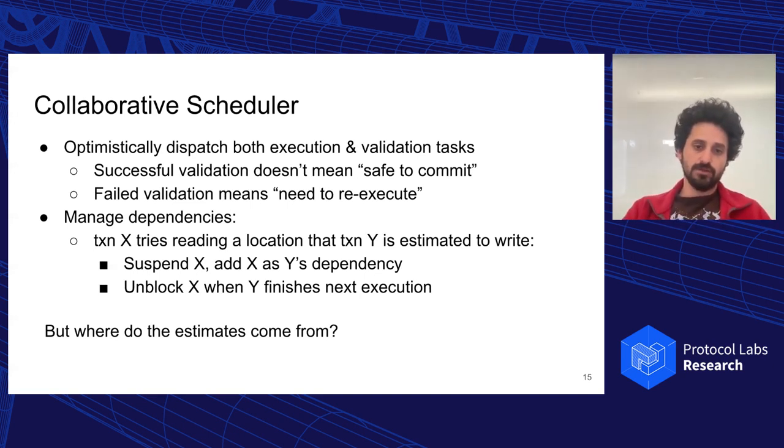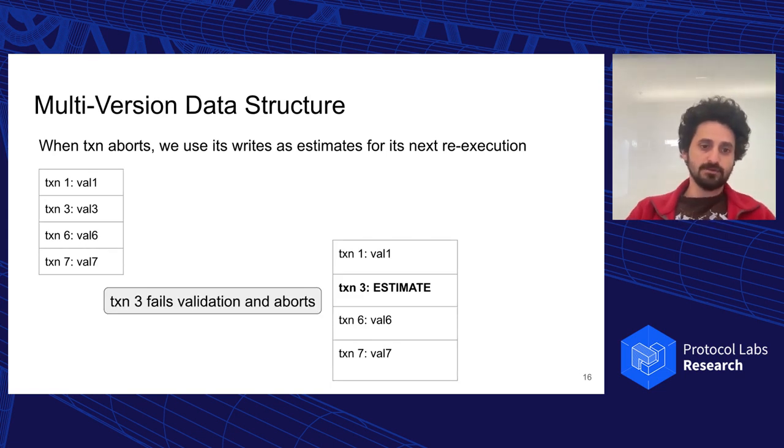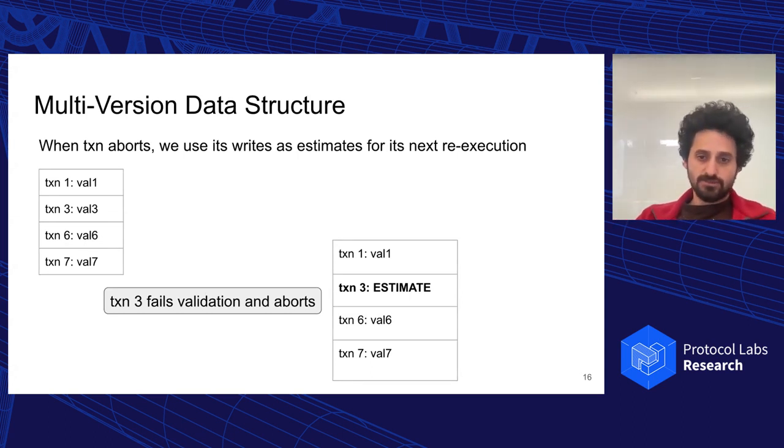Okay, so before I told you that we didn't assume anything about the estimation, right? So how exactly do we compute them on the fly? Remember our multiversion data structure. We are going to use the aborts to estimate the writes and use the multiversion data structure to track them. So here is an example. Let's say transaction 3 executes, writes its value to the data structure, and then at some point fails validation. So the transaction needs to go to all the places it touched and all the values it wrote before, and instead of just deleting them, it's going to mark them as estimation.